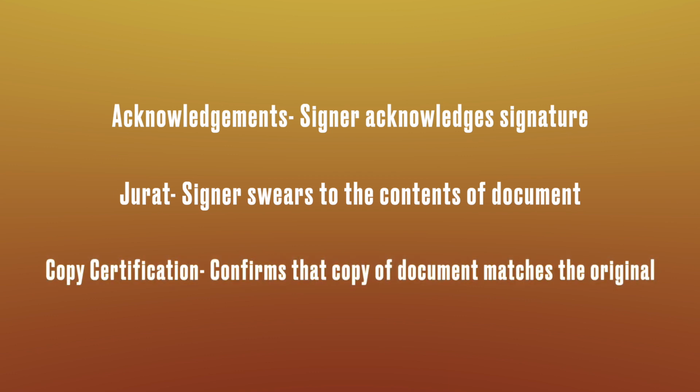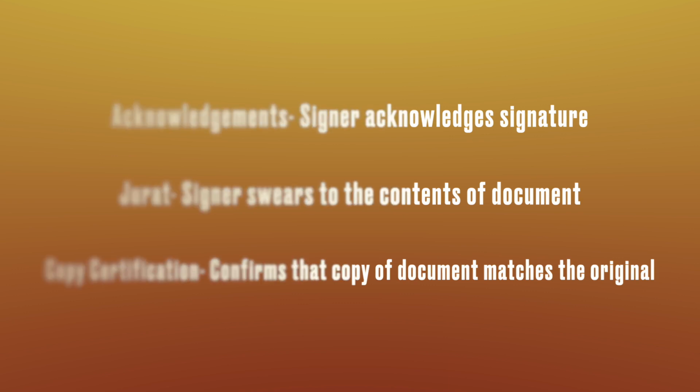Copy certification is where you have an original document, and you have a copy, and you've seen the original and compared the copy to the original and said, hey, this is an accurate copy of the original, and you certified that copy, okay? Remember, you're not allowed to do copy certs on certain documents, such as death certificates, birth certificates, marriage certificates, things like that, okay?